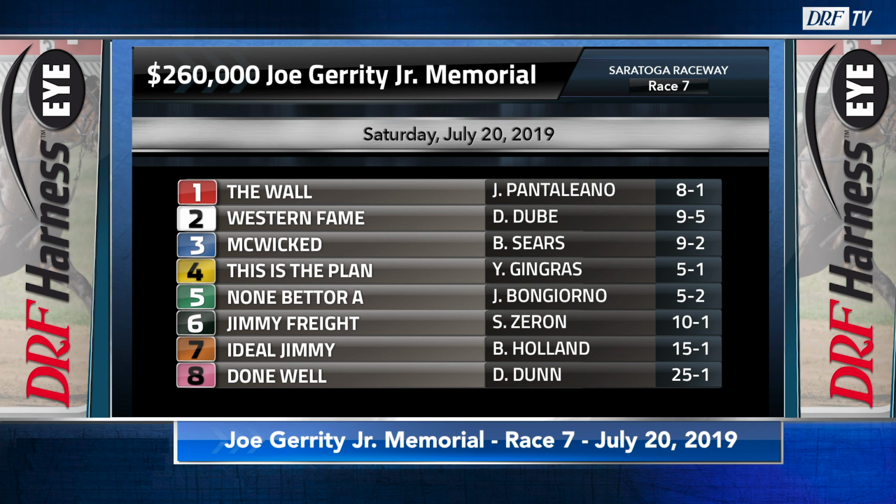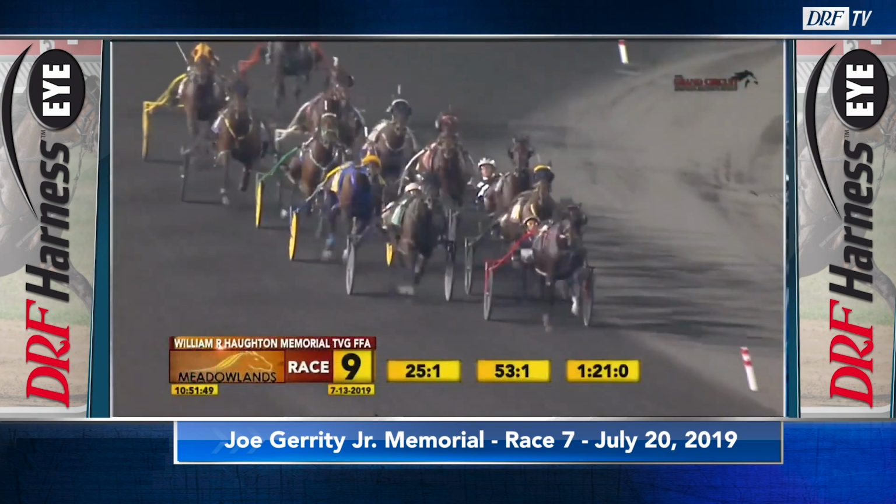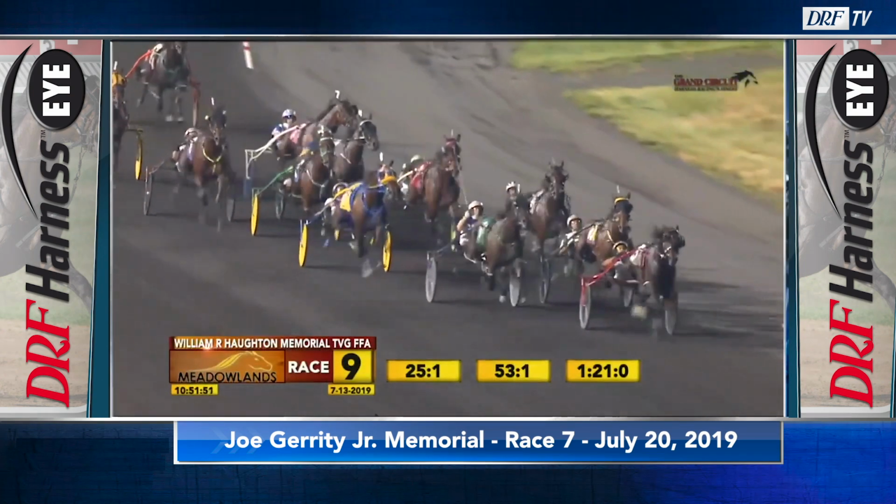And unfortunate for him that he's a horse that's been showing speed week after week, and he's got a lot of speed to his inside. One of them being number 4, This Is the Plan. He finished second in the William Houghton Memorial last week at the Meadowlands, and we're going to take a look at that replay because he got a little bit blocked towards the end of this mile.